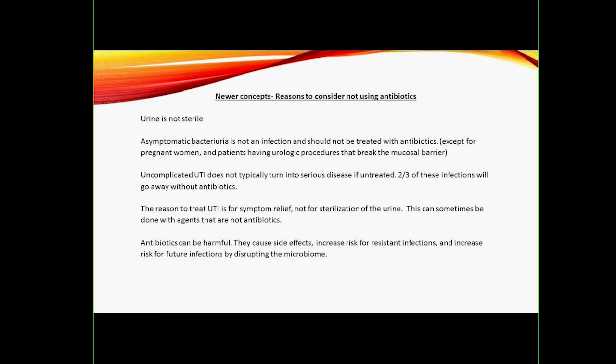Only 1/3 of these patients required antibiotics for the next 9 weeks, whereas in the antibiotic group, 20% of patients required a different antibiotic in the next 9 weeks. So you're looking at 33% to 20%, so not such a huge difference, but a lot of decrease in antibiotic use.